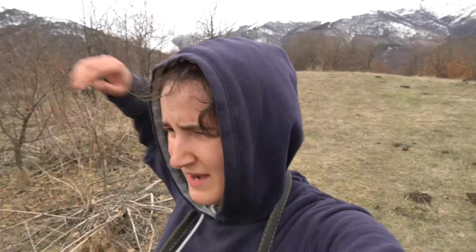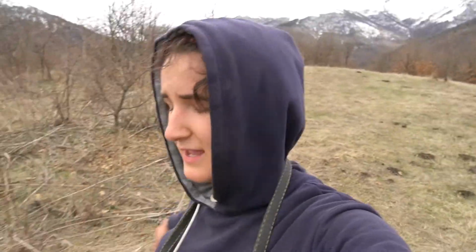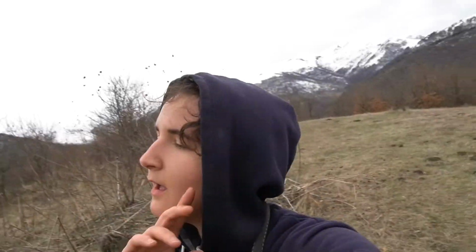So I've made it as high as I'm gonna go today. Man, I was not ready for this hike. It took me forever to get up here, but it's okay. It's so worth it. Check out this gorgeous view. And now we're gonna hang out up here for a bit and then head back home and start the day.